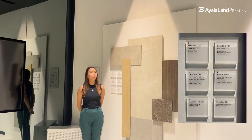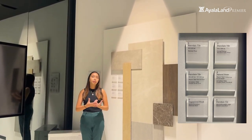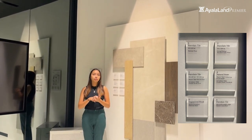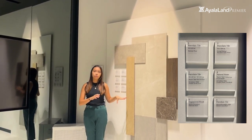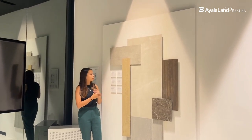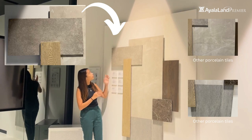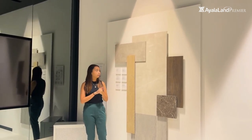Getting into more detail, I'd like to show you the different materials that Ayala Land Premier puts into the making of their units. What sets them apart from different developers is that they use high-end, high-grade materials to finish their units. To be specific, here in Parklinks North Tower, we have porcelain tiles used in the balcony floor, which is this one, and we also use it in the living, dining, kitchen, and utility floors.